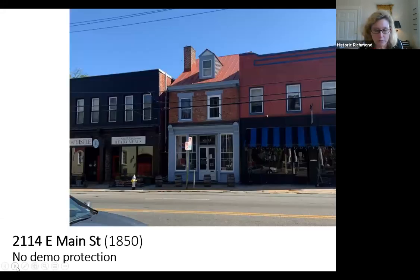There are a lot of really wonderful commercial storefronts in Shockoe, many concentrated on the Main Street area. There are no demo protections for most of these commercial storefronts. This is a really sweet commercial storefront from 1850, Greek Revival. What we're concerned about is many of these smaller structures being acquired and combined, and then all of them being demolished for larger scale development. And this commercial history is really important to Richmond.